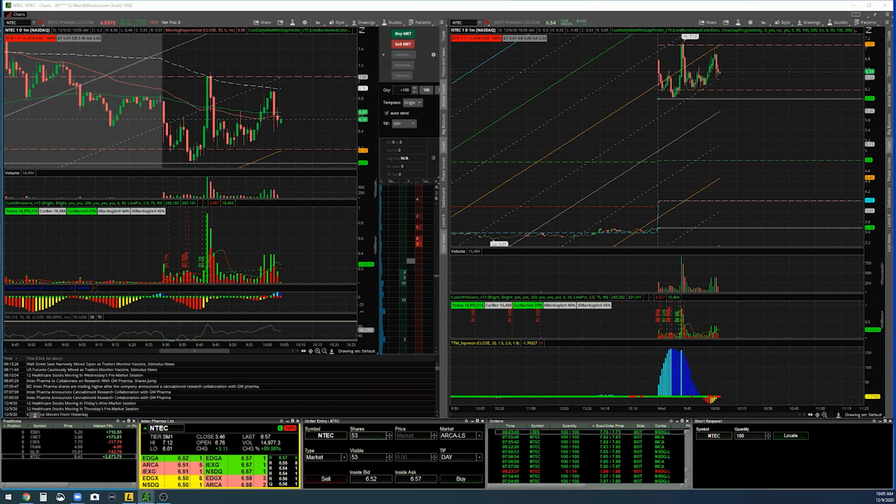XBIO, sure enough, that rolled over and down. GLSI, I don't understand that enough, and the risk is pretty elevated, so it makes it hard for me to want to trade that. But I could see that having like a big move. I'm just not willing to take that risk on.